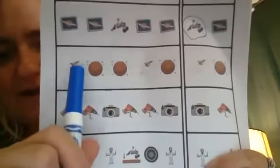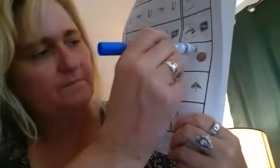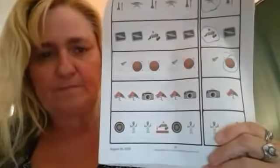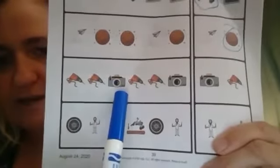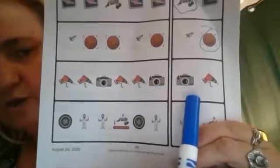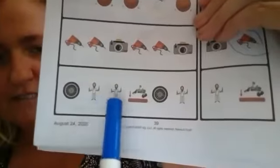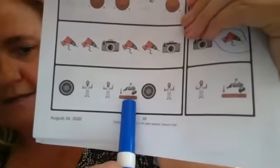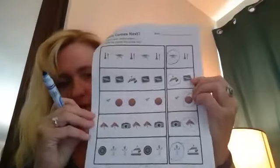Okay. Next we have, that looks like a paper airplane. Paper airplane, Mars, Mars. Paper airplane, Mars, Mars. Next we have drill. Drill, drill, camera. Drill. There it is. And last but not least, we have wheel, scientist, scientist. Land, wheel, scientist, scientist. There you go. So you need to complete your worksheet like this.